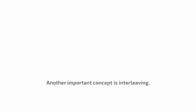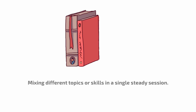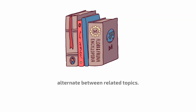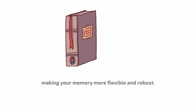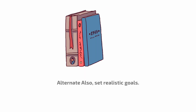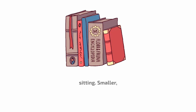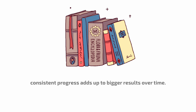Another important concept is interleaving, mixing different topics or skills in a single study session. Instead of spending hours on just one subject, alternate between related topics. This forces your brain to constantly switch gears, making your memory more flexible and robust. Also, set realistic goals. Avoid overwhelming yourself with too much material in one sitting. Smaller, consistent progress adds up to big results over time.